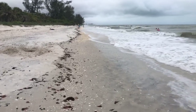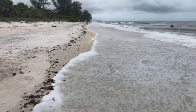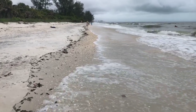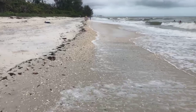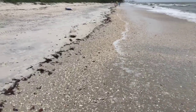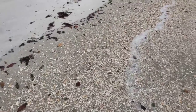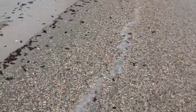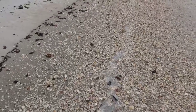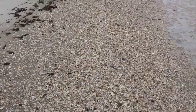So Linda said there's a big pile of shells here. It looks like a big pile of broken shells. Yeah, it's a lot of broken shells. Little chips and pieces. Darn. Those waves were really hard on the shells. It is like a carpet right here for shells. Wow.